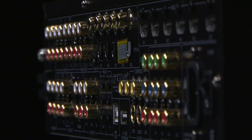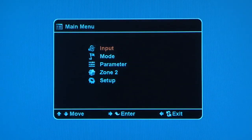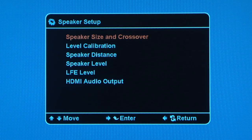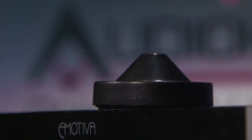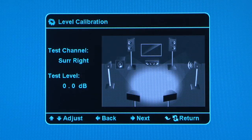Now, as far as what's inside the box, well, there's a lot. For video processing, you have the Genesis Torino chip with the Faroudja DCDi. And you also have full color overlays on top of any video source via HDMI. There's even automatic setup and EQ via the EmoQ and the included microphone. Bass management is pretty sophisticated, and of course it allows you to set different crossover points and also slopes for the different speaker groups: main, center, and surround.